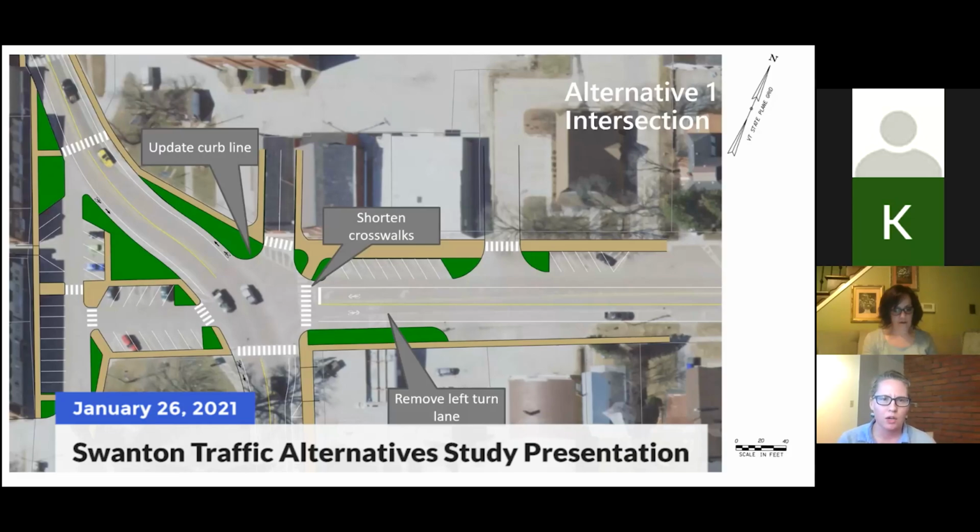And with alternative one here, what we're proposing is to update the curb line, shorten crosswalks, go ahead and remove that left turn lane that's coming off of Canada Street, which is a warranted removal of that lane. So we checked on that. And some of the other features that you see beyond the core of the intersection here along the approaches, we'll touch on, and some of the other alternatives that we're looking at later on in the evening. But we're really focusing our attention on that five-way intersection. So just updating the curb lines here and formalizing and delineating that intersection is the proposal here in alternative one.